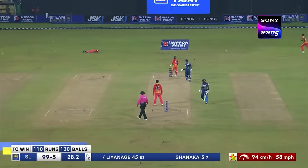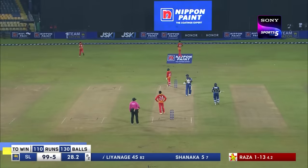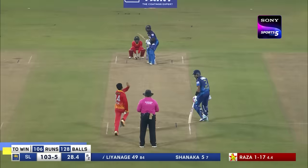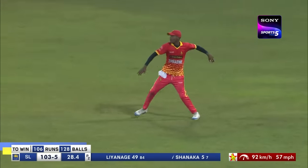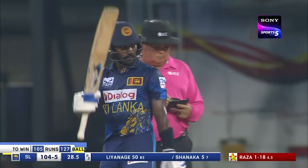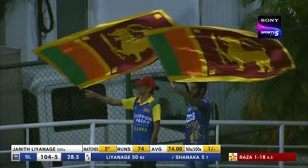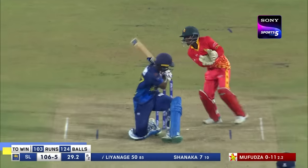Gets that past. Using the pace, Liyanage gets a boundary. Boundary after a long time off his bat. He's got to 50. It's been a good knock. It's been slow, but it's been hard work. Made to work really, really hard, and he's been up to it. But that's not where it ended. It just begins now. Gets it past. 4 more.